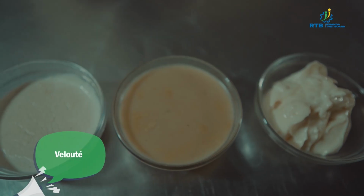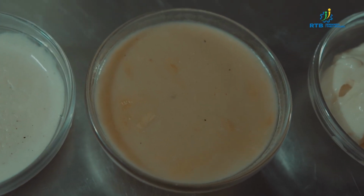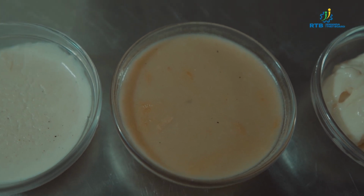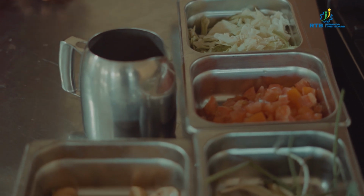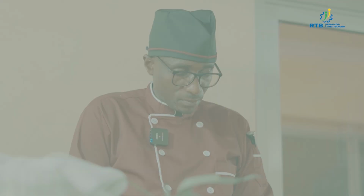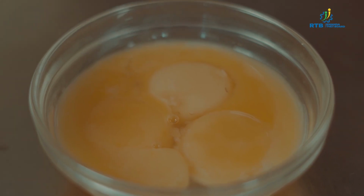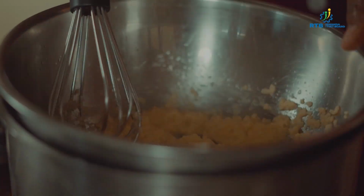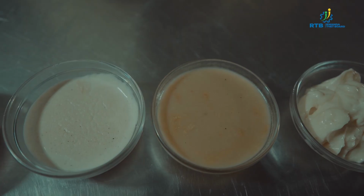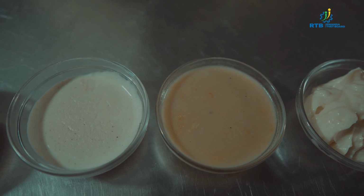Velouté, with its delicate texture and gentle flavor, whispers of refinement as it envelopes poultry, seafood, and vegetables, bringing a touch of elegance to every dish it graces. Hollandaise, a luxurious blend of egg yolks, butter, and lemon, showers eggs Benedict and asparagus with indulgent richness, transforming simple ingredients into gourmet delights.